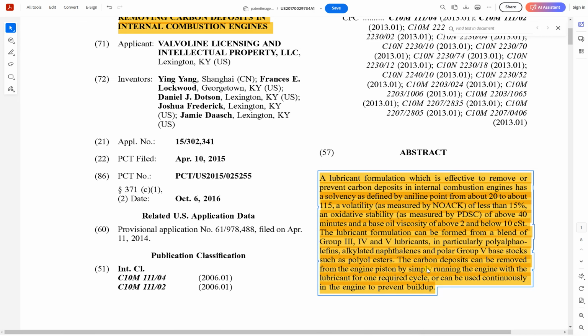It's the last sentence. The carbon deposits can be removed from the engine piston by simply running the engine with the lubricant for one required cycle, or it can be continuously used in the engine to prevent buildup. As you see right there, the Motor Geeks and even the people at Valvoline say that the Restore Blue is a one-use product. And that is because the esters in it are so high, and the oxidation value is so high, even in virgin oil, that it would actually, over time, in my view based on my research, mess up the seals in your vehicle or your semi truck or whatever it is.